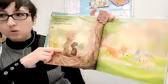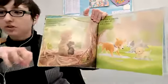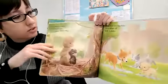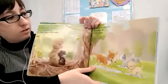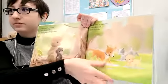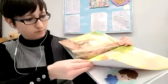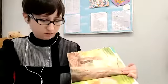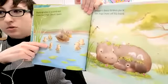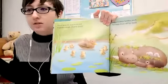Ooh, monkey. Monkey's mama combs his fur using her fingers like a rake. That sounds nice, like getting your hair brushed. Dog rolls in a puddle, woof, woof, then dries off with a shake. Cute puppies. Ducks, quack, quack. Duck splashes in a pond and flaps her wings.